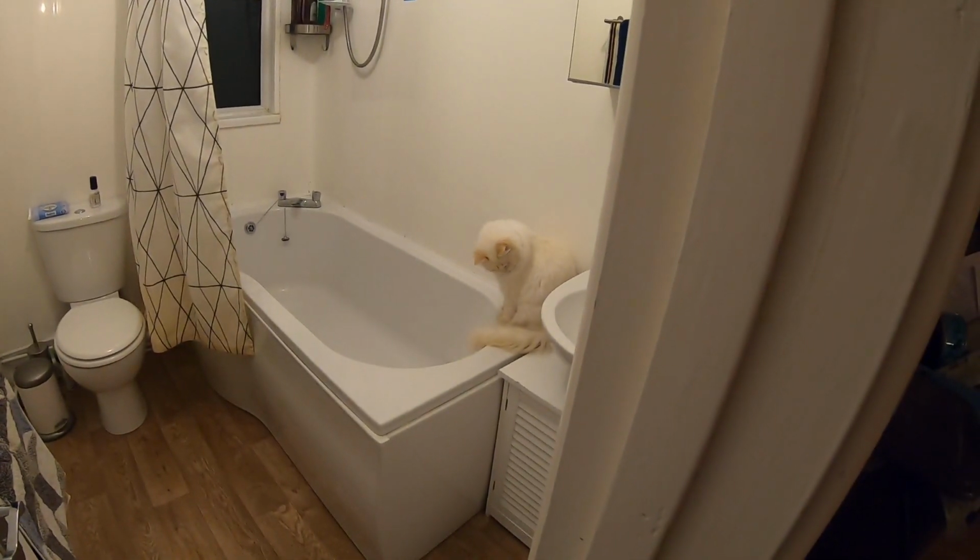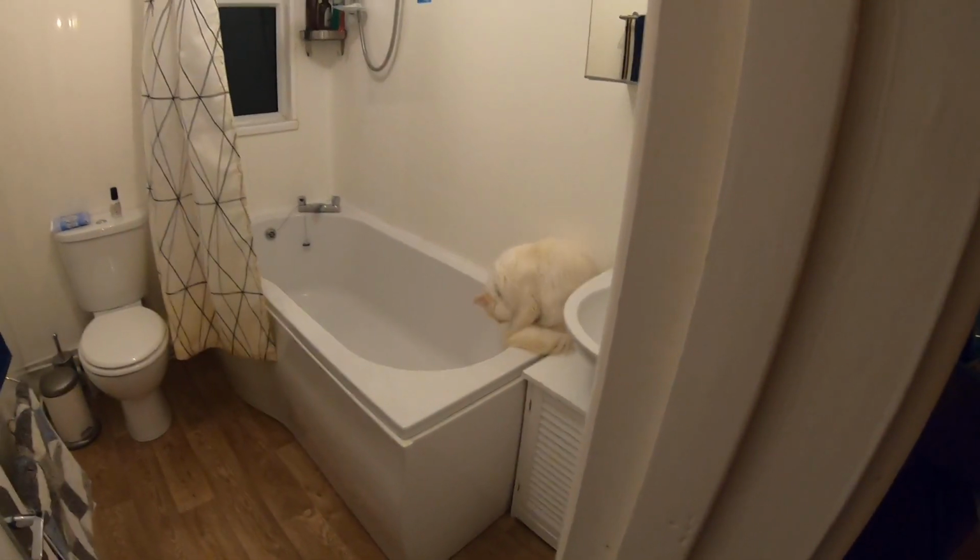Monty's just bopping his neck. It's like, what is this tail? Get the fuck out of here, boy.